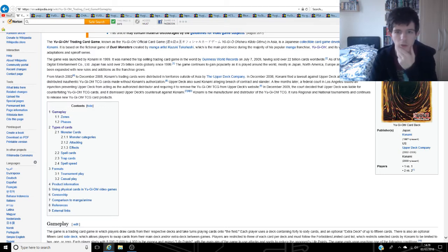So it's called Yu-Gi-Oh! Trading card game. It's a Japanese trading card game. Publishers Konami from 1997 to present. In the US, the Upper Deck Company made a few, 2002 to 2008, and then Konami took over.